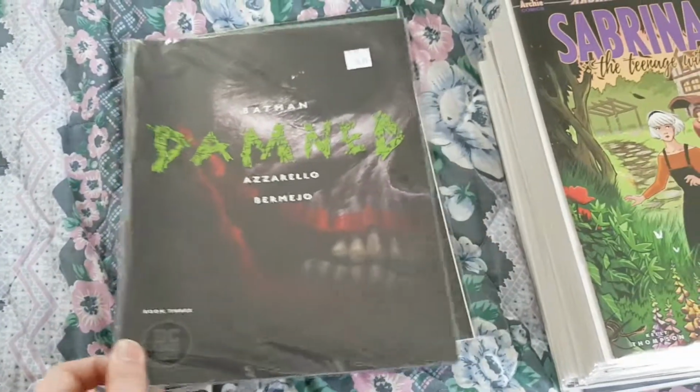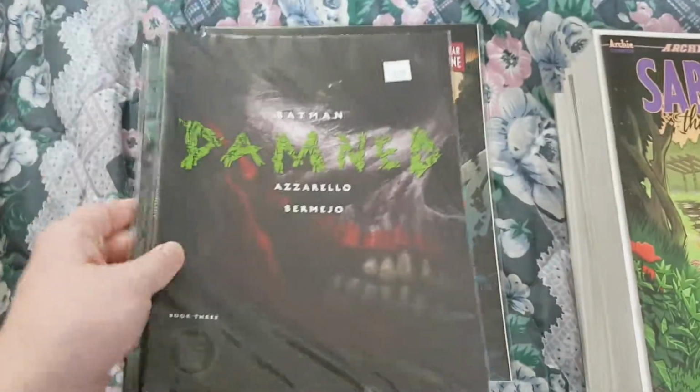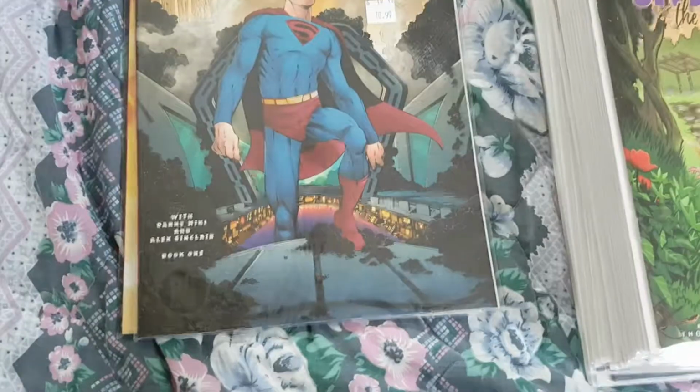I got Batman Damned number 3 of 3 finally came out. Got the regular and the variant. The regular is so much better. I can finally start reading that now, though.